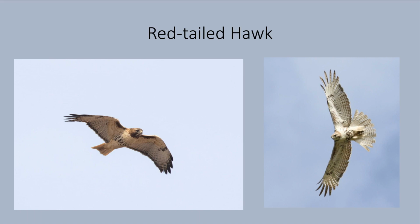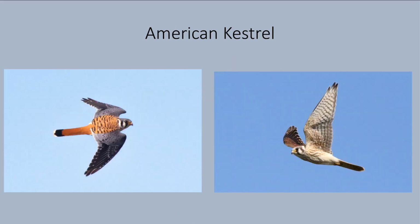This is an adult red-tailed hawk on the left and a juvenile red-tailed hawk on the right. Next, we'll talk about American kestrels, which are a falcon species. This is a male on the left and a female on the right, noting the wing color.